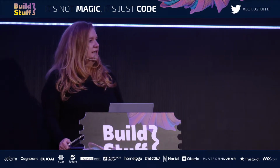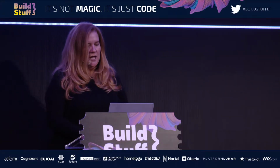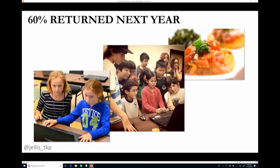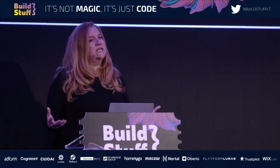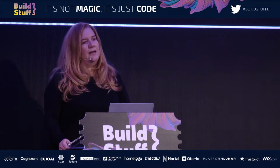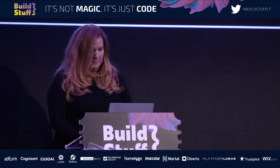But we were lucky enough to get them back for summer number 2, along with 60% of the campers we had from summer number 1, which gave us an interesting problem because we couldn't just repeat what we did in summer number 1. These kids had now been out in the real world with new technical knowledge, and they came back with ideas about what they wanted to do.